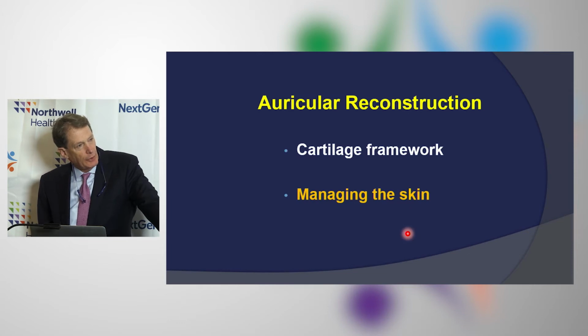Which brings us to how we manage the skin. And frankly, when you become somewhat experienced with this technique, the cartilage framework is probably the easiest part. The more difficult part is how you manage the soft tissue and how we get that framework covered with healthy skin.